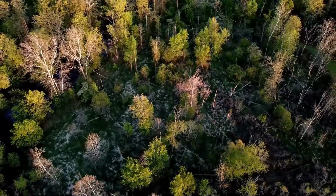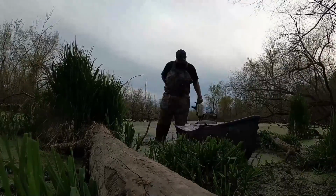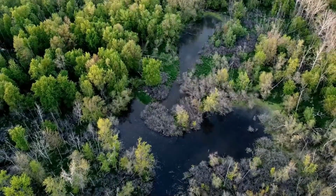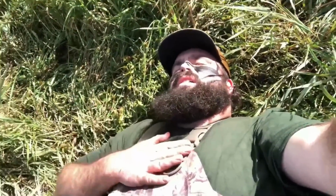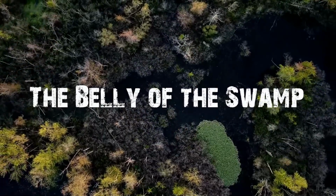I aim to make this place the holy grail. So let's get to work. Clearing brush, planting duck food, building blinds, tangling with Mother Nature, and overcoming obstacles. I got my work cut out for me. Follow along and see if I'll be piling up the limits or wallowing in defeat. As the old adage goes, go big or stay home.